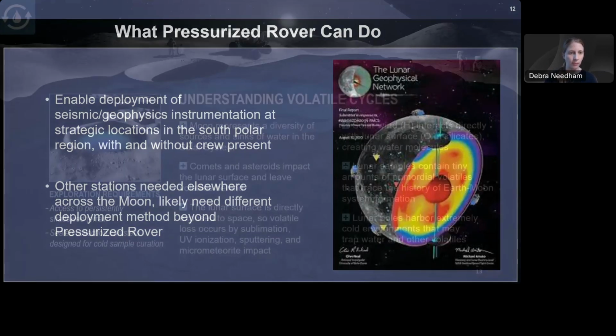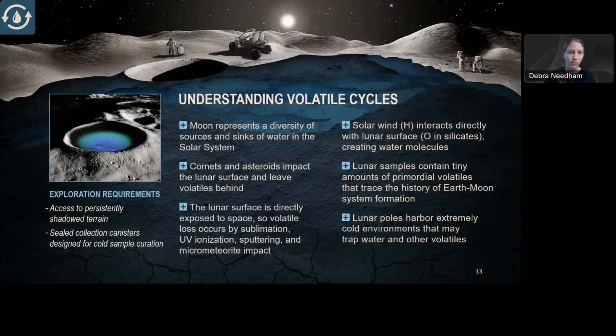The next chart talks about some of the really, truly unique opportunities that bring us to the South Polar region, which is understanding the lunar polar volatiles. There are vast questions that we have about the lateral and vertical distribution of volatiles in the South Polar region, the composition that can drive us to understand where those volatiles came from. Is this a renewable source from the solar wind? Or is this an ancient source from volcanics or from comets and asteroid impacts? So Pressurized Rover can offer us an opportunity to gain access to more of these volatiles in very hard to reach areas or more distant areas that Pressurized Rover can bring us to.